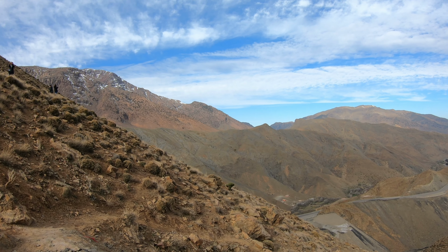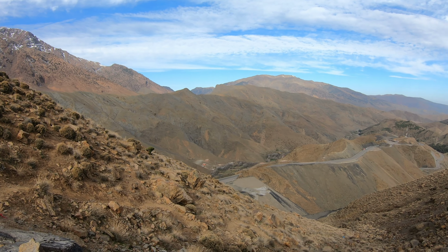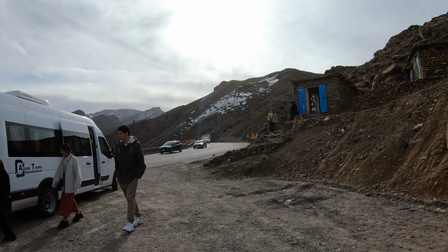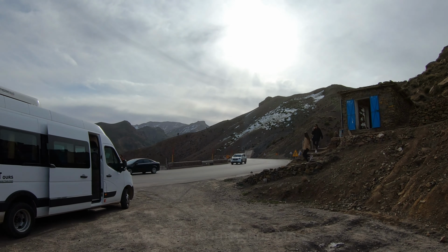We took the second break at an altitude of 2,000 meters above sea level, and the landscape and climate are completely different. There are no more trees, no more grass. This part of the mountain faces the Sahara Desert.